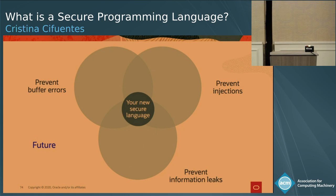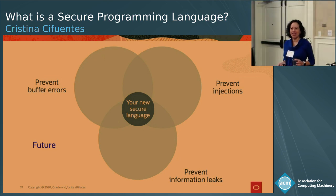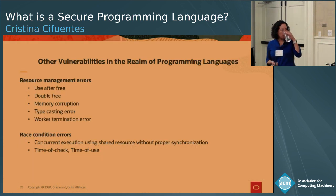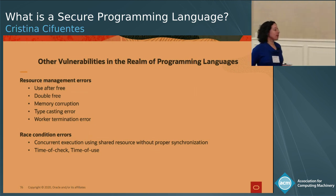And wouldn't it be great if your next language is a secure language that actually prevents a lot of these issues, so that developers can be freed from having this type of errors in their applications? Now, imagine in the future this actually happened, are we done with vulnerabilities? And the reality is that, of course, not, right?